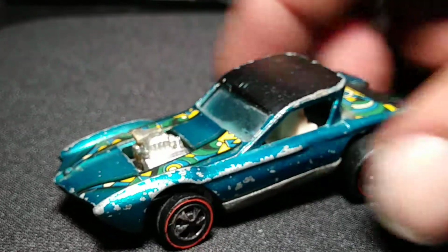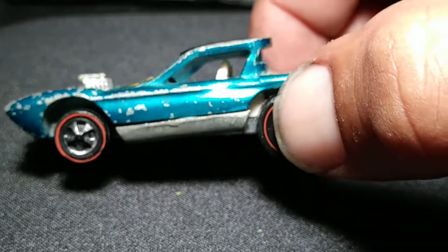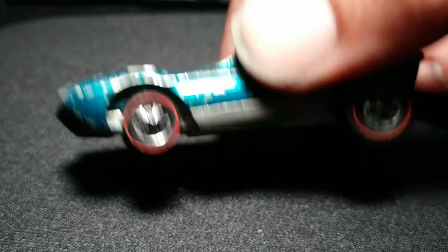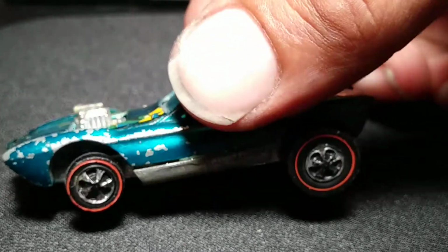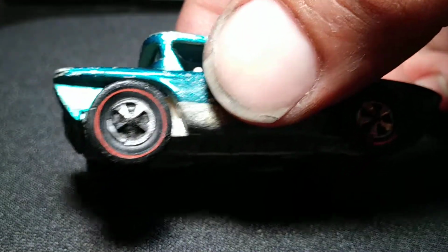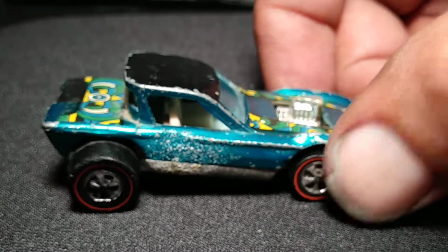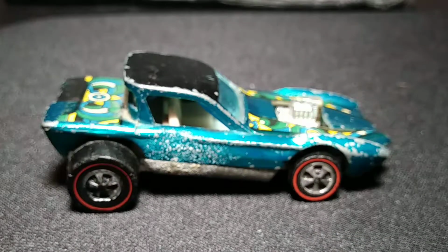I do believe I can get a replacement engine. I think I can get replacement windows if I need them. I think I'm just going to straighten out the axles. That's probably going to be the first thing I do. Then I'll go from there. Like I said, until I get a mint condition one, or a way better one, this one is going to sit like this. But, like I said, my first 1968 redlines, official.